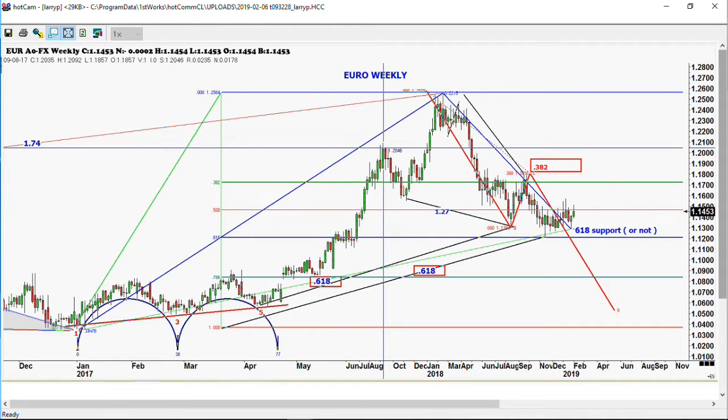But right now gold is holding its own, hasn't really decided which direction it wants to go. It's very close to several different areas of support down there at the 1310 level, and right below that we have another one at the 1301 level. So both of those are lined up relatively well.